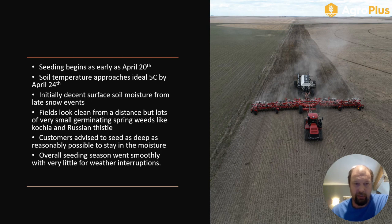Initially, there was decent surface soil moisture, and by that I mean in the upper few inches, from late snow events. Fields did look clean from a distance because there was a bit of a lack of fall annual weeds for the most part, like the big flixweed that we're used to seeing. But there was lots of very small germinating spring weeds like kochia and Russian thistle, which can be very hard to see.